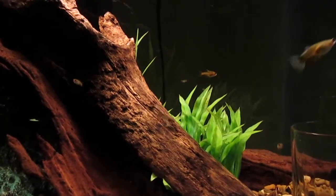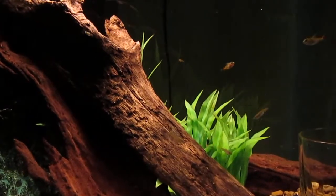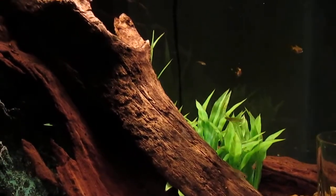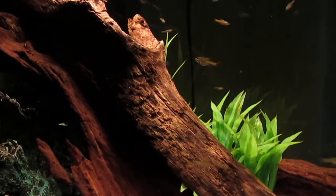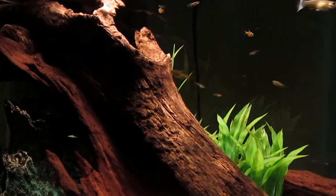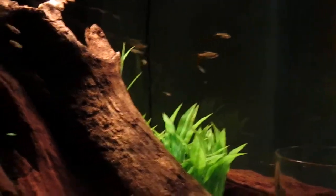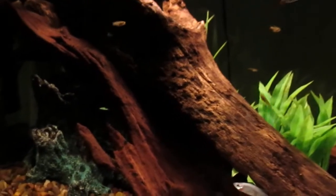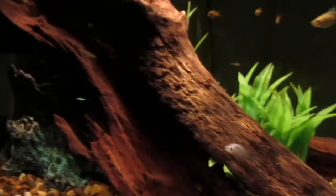Now, I recently broke down my fry starter tank and put all the Colombian tetra fry in here, and I regretted having to do that because some of them were so tiny they were probably devoured by guppies, but there's lots of foliage in there, so hopefully they'll have a good shot.